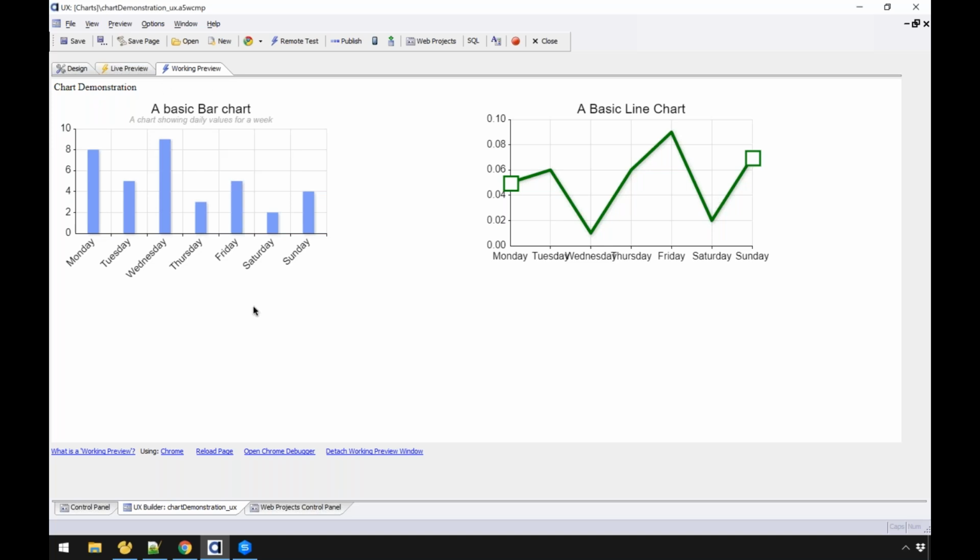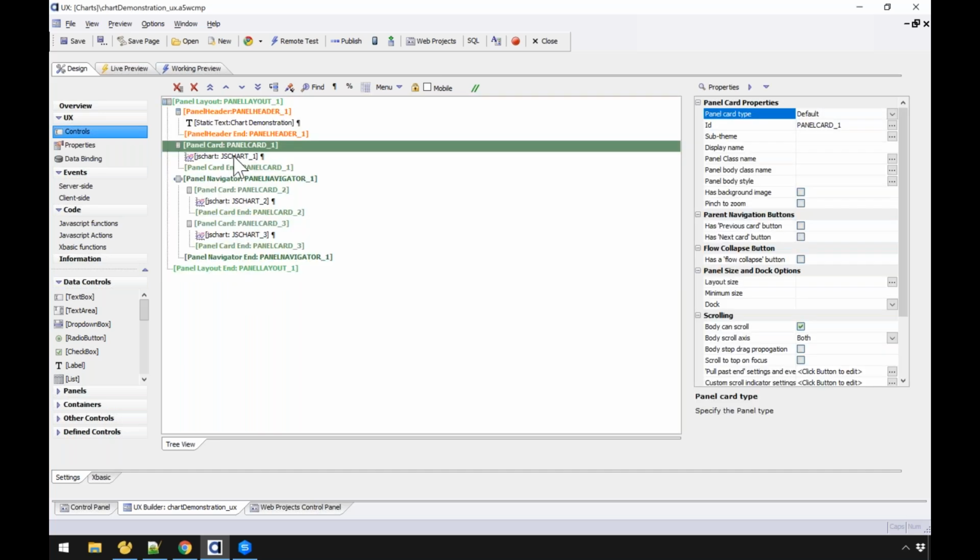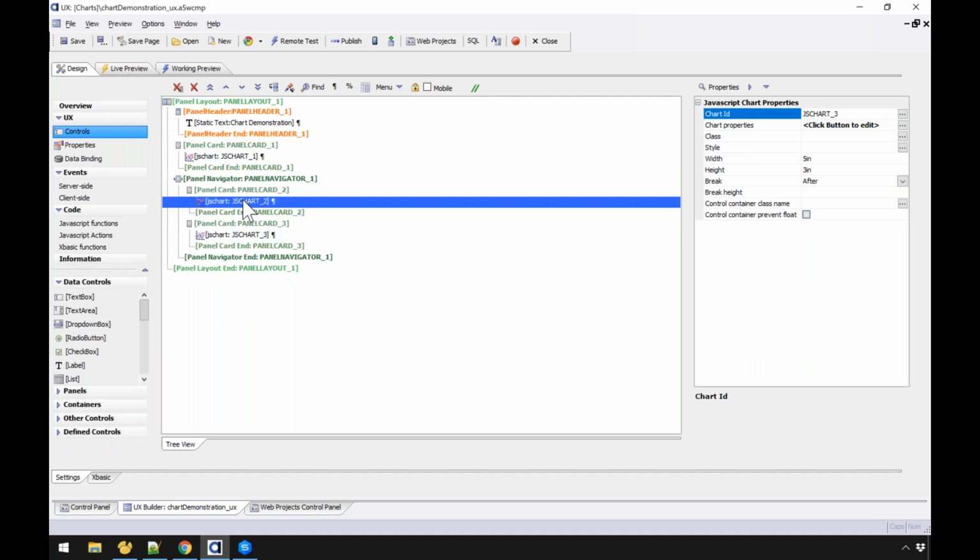So classic dashboard, I have multiple charts here. The cool thing about it is that all it is is a UX component with panel cards that are holding different data in there.